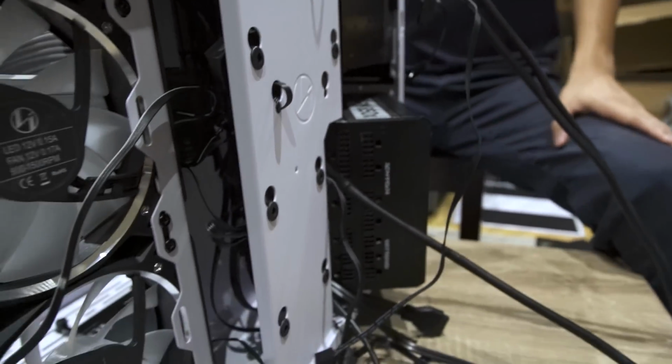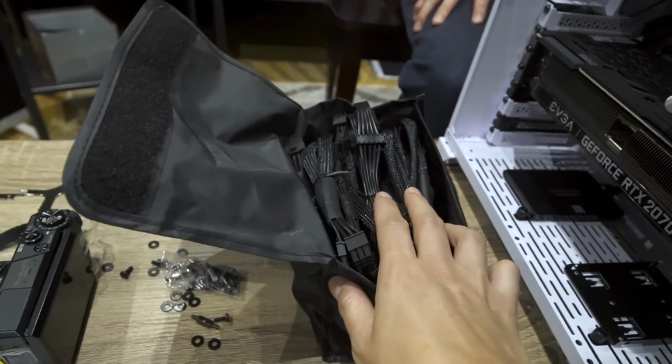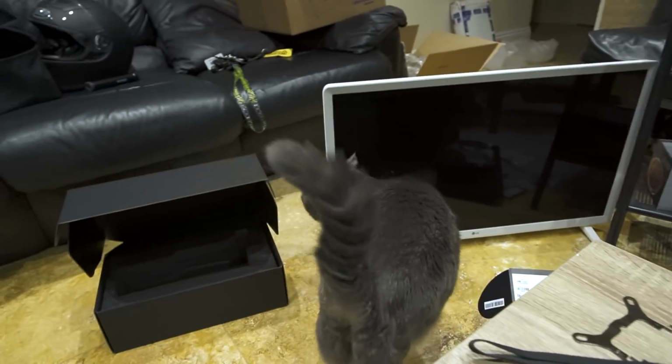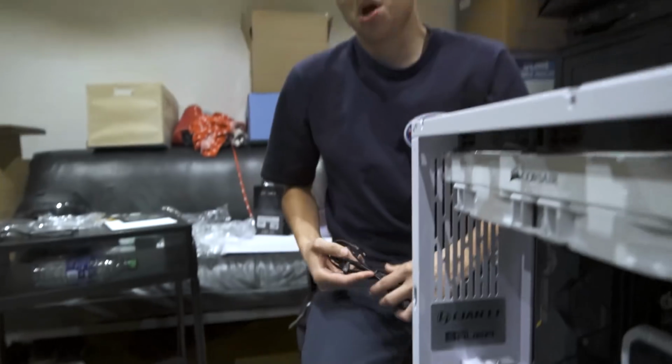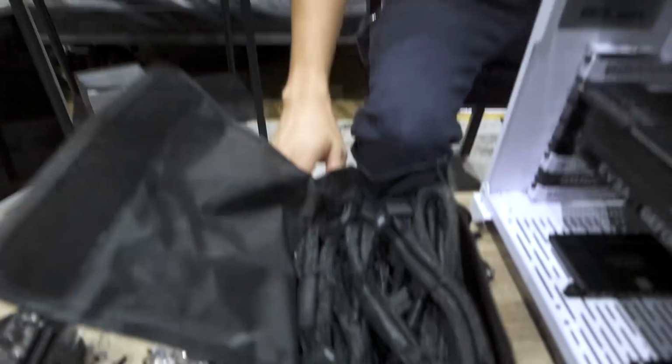Where are all your bolts? Right here you go. Beautiful. So all these come with the power supply. That is so overwhelming. Isn't this crazy, Papa? So how do you know what goes to what? You just gotta guess, you know. Just hope and pray that it works. Sick.